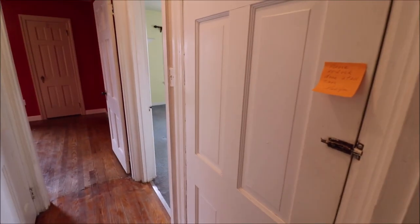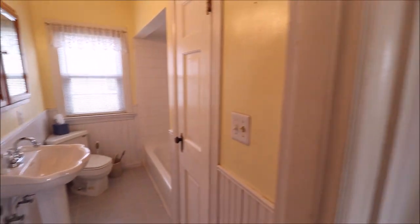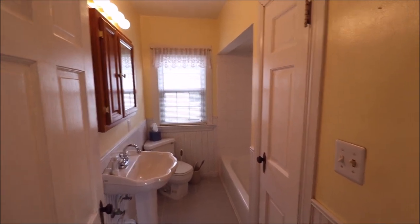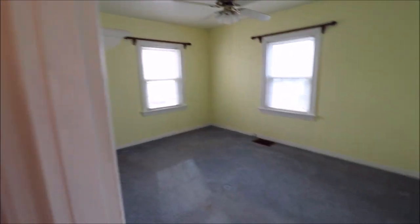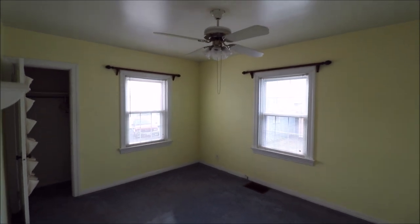Door to our right here with a note on it. That's the basement. We'll go down there after we go upstairs. One of three full baths here. This one's got a tub. Back right-hand side of the house. One of our three bedrooms.